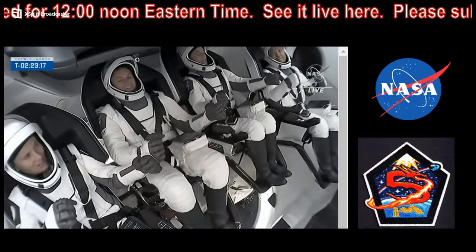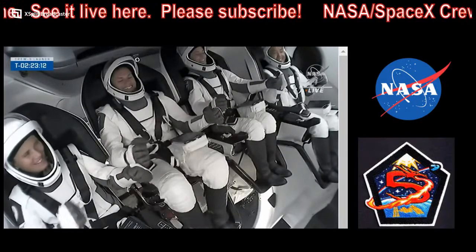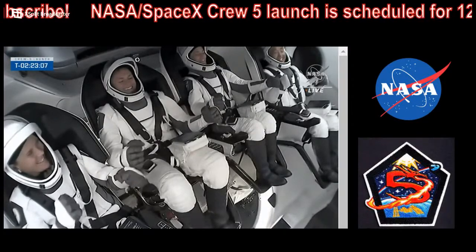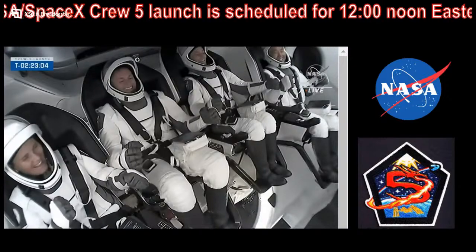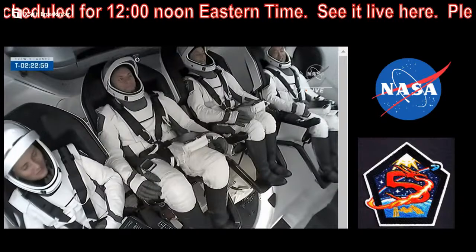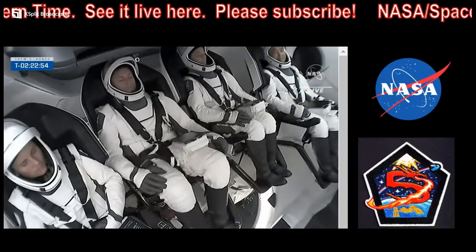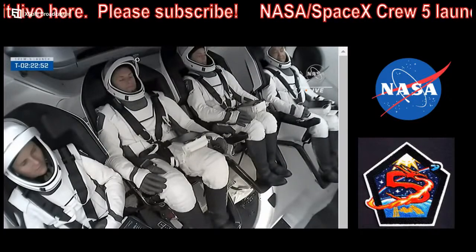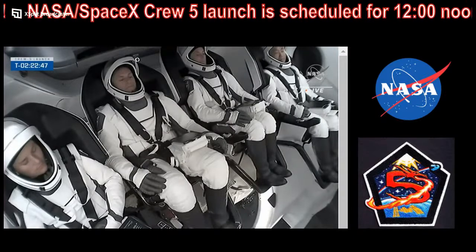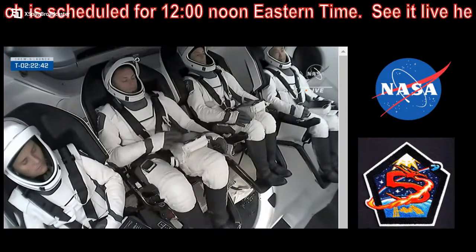We did have a good comm check with the core, standing by for the next comm check, which is going to be TDRS. Dragon, SpaceX, comm check. SpaceX Dragon, loud and clear. Core, loud and clear. TDRS comm check is complete. Stand by for comm checks with DC, MD, and LD in the launch configuration.